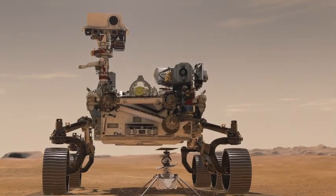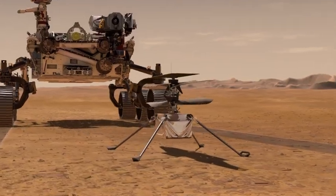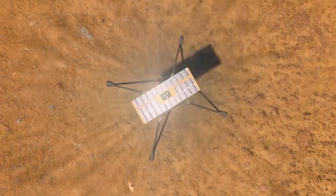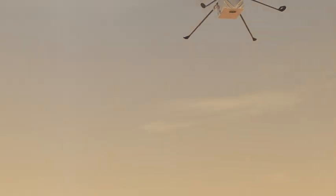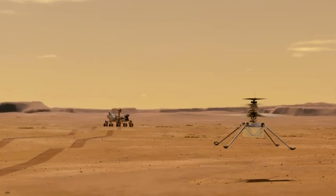What we do on the ground is we plan the flights, and so we determine from here where we want the helicopter to go. Our experiment window is 30 Martian days. So we have planned up to 5 flights of incremental difficulty. The very first flight, the main thing is we want to get the legs off the ground, and so we will basically go up about 3 meters, and we'll hover there, and then we'll come down again, and that will be the first, really major milestone.